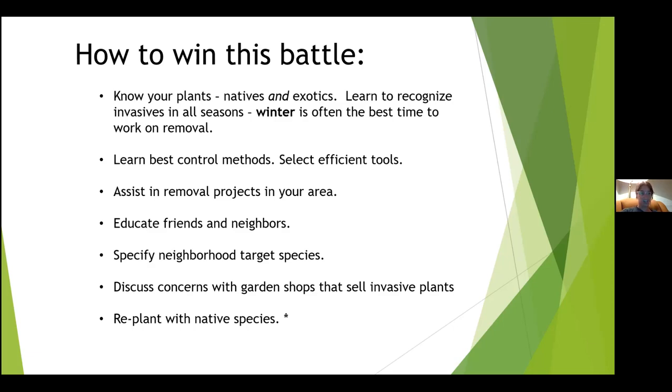You need to educate your friends and neighbors. You can maybe work with your neighbors to specify a target species, if you want to get everyone on your block to get all their Nandina out. That could be a way to win the battle, and then move on to Liriope next, or Privet, or whatever's in your neighborhood. Discuss your concerns with garden shops that sell invasive plants, as I mentioned earlier. And then eventually replant with native species.